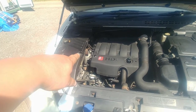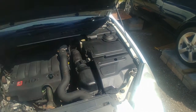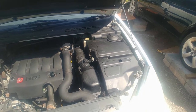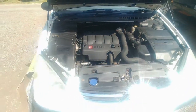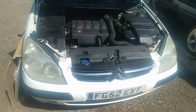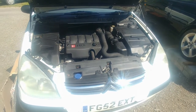This one here is missing a couple of clips, and so is the top cover for that passenger front sphere cover. That's missing a couple of clips as well, but that's something we're going to order. And apart from the headlights needing a good clean and two tyres, this thing's ready for the MOT.